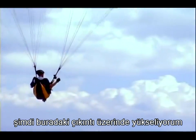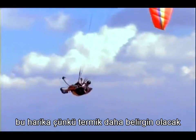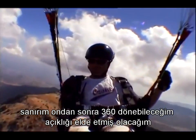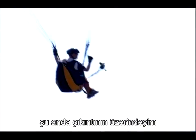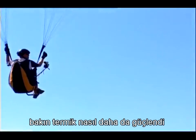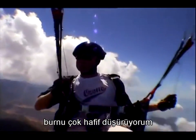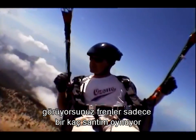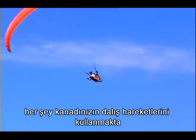Now, I'm rising above the pinnacle here, which is brilliant because the thermal will be more defined and easier to fly in. So one more figure eight, and I reckon I'm going to have the room to do a 360 and really make use of the lift. Now I'm above the pinnacle. See how the thermal gets a little bit stronger, so it's more established. There it is. Strain up for a second, ease off the nose an inch, and then drop it round in my turn, using the dive to get it round. You see my brakes are only moving an inch. It's all about using the pitch movement of your wing.